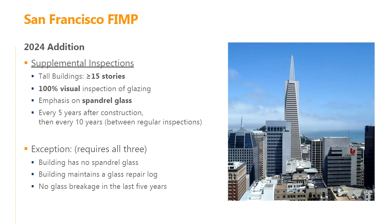The main change to the FIMP was the addition of this supplemental inspection, which is a visual inspection intended to identify broken glazing. Supplemental inspections apply to buildings 15 stories and taller, which tend to have glazing at upper floors that is difficult to view from street level. Supplemental inspections also emphasize spandrel glass, which is typically not visible from the building interior and is at a higher risk of breakage and remaining undetected once broken.